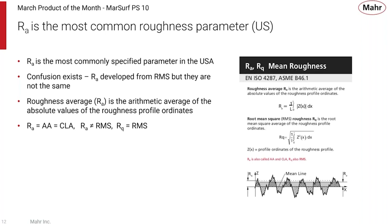There might be some confusion that exists from the past where Ra kind of developed from RMS, but they are not the same. And while people may try to use multipliers to compare them, they are two different parameters. Because roughness average is the arithmetic average of the absolute values of the roughness profile. So Ra equals AA or CLA. It does not equal RMS. There is a parameter called Rq, which is the old RMS parameter.